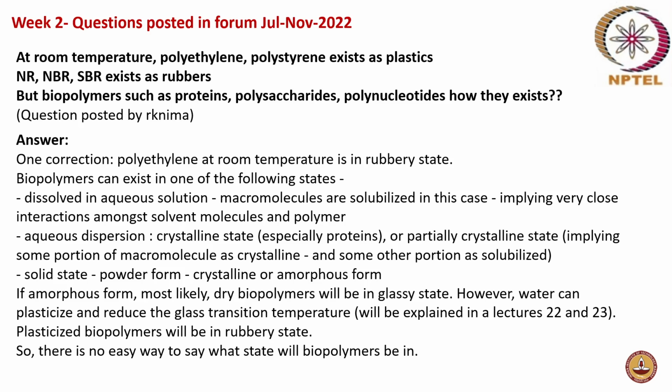They can also be in solid state, as you said. So powder form, crystalline form, or amorphous form. It can be either form. And if they are in amorphous form, most likely they can be dry polymers in glassy state. However, water can plasticize and reduce the glass transition temperature in these polymers. So glass transition temperature, you will get to know about in lecture 22 and 23. Plasticized biopolymers will be in rubbery state. So in amorphous state also, they can be in glassy or rubbery state.